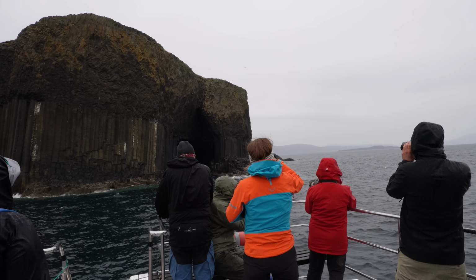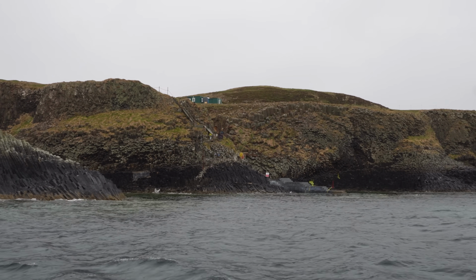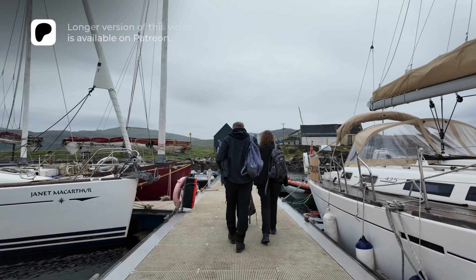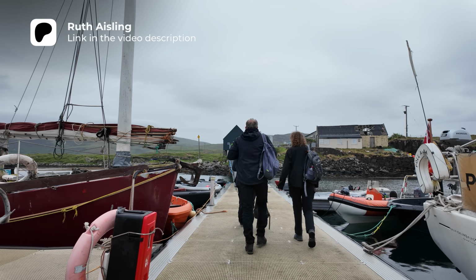At the moment, it's not possible to land on Staffa because they're building a new pier. After cruising around Staffa, we then made our way back to Ulva Ferry, arriving around 5 p.m. It was such a wonderful day and well worth every penny.